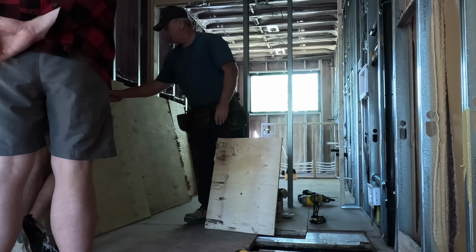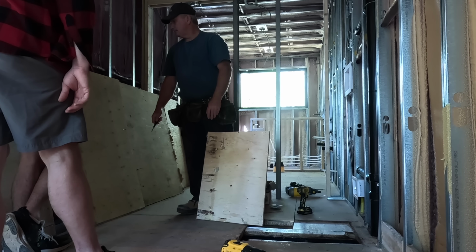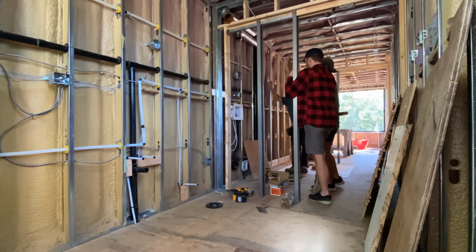Like, even just a bunch of open shelves, right? I'd probably do drawers, because people are going to be walking through here to use the bathroom. Well, drawers would be okay down below, but if anything up high, yeah.